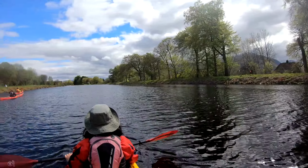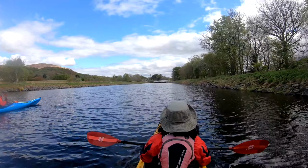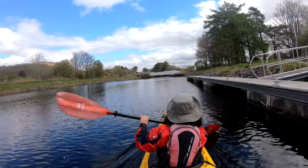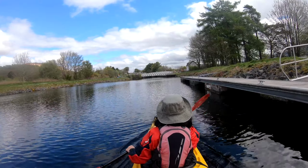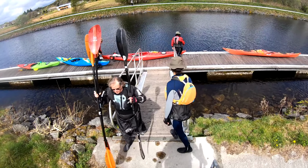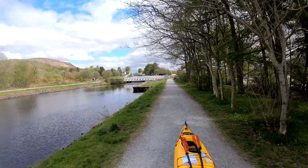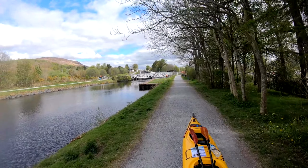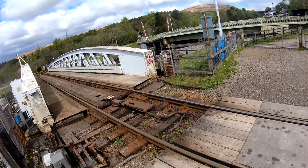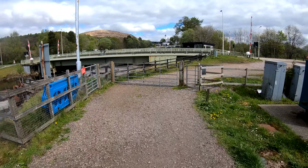The first section of the Great Glen from Fort William is part of the Caledonian Canal. There's around a mile of easy paddling, and then as you approach this railway bridge there's a pontoon on the right that you need to get out at. It's definitely worth taking portage wheels as this is quite a long portage. I have to say this is the first time I've ever portaged across a railway line.